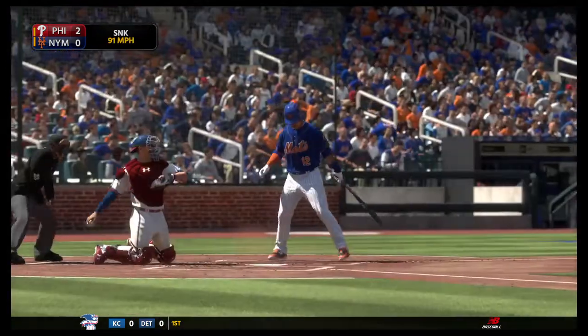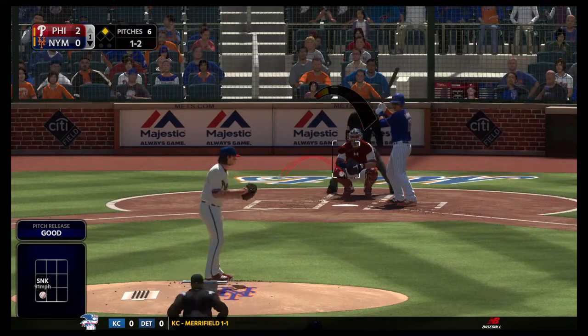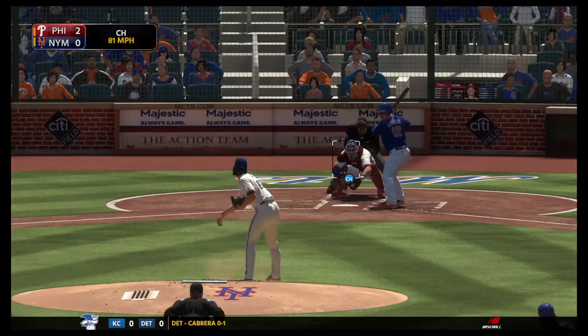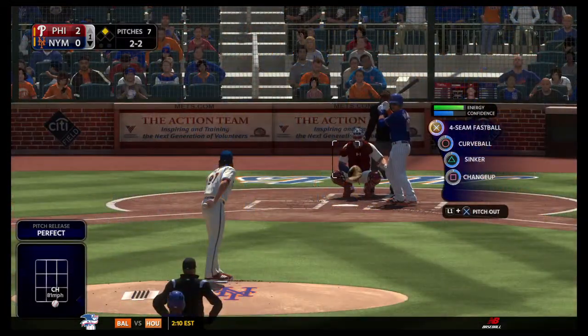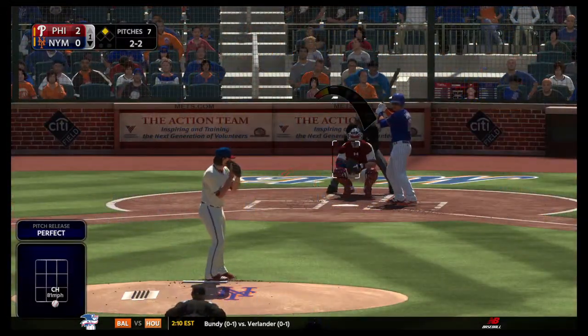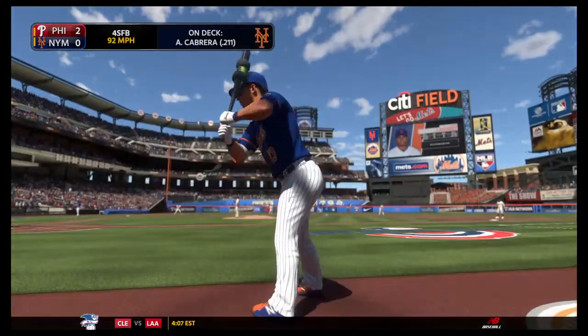1-1 pitch is a sinker taken for a strike, 1 and 2. I'm pretty surprised by the location on those last 3 pitches. The book on him is that he hits the weight pitch pretty well, and he just saw 3 in a row out there. So does he go back out there again? No, Matt, I expect him to mix it up. Most catchers won't call for the same location over and over and over.